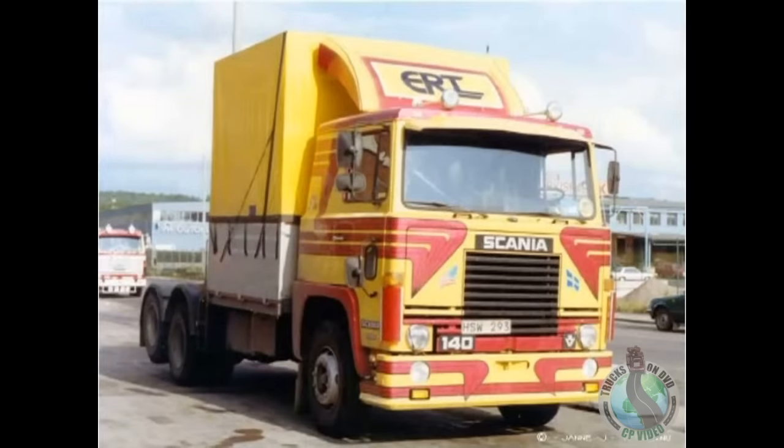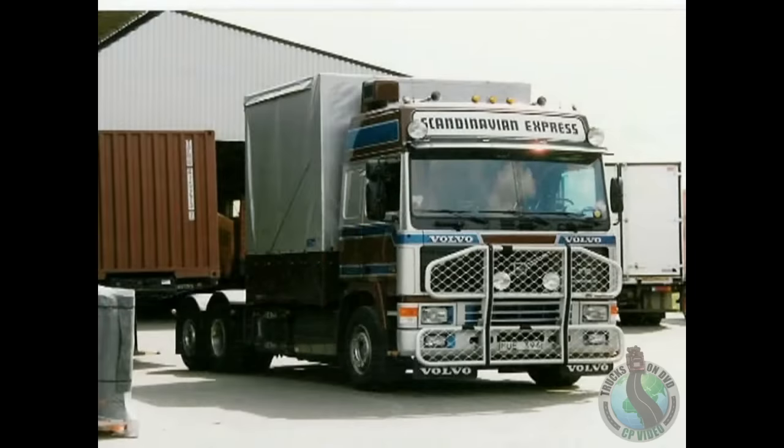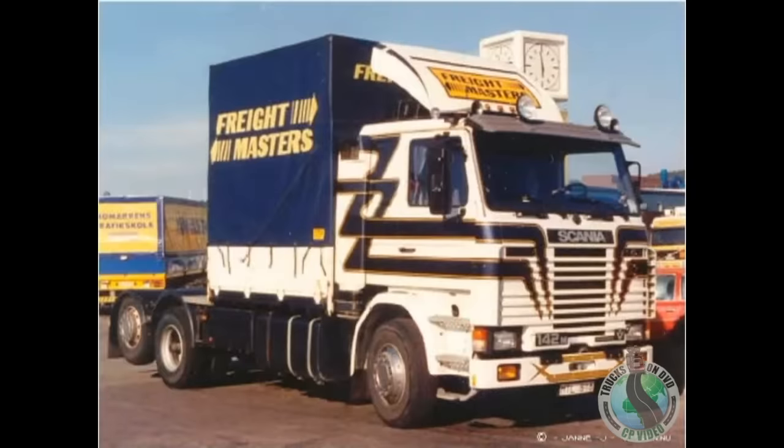The earliest examples from the late 1970s and early 1980s were installed on long wheelbase 6x2 Scania and Volvo tractor units. In Swedish terminology, the load area is generally known as a rucksack, although the term drom is also used.